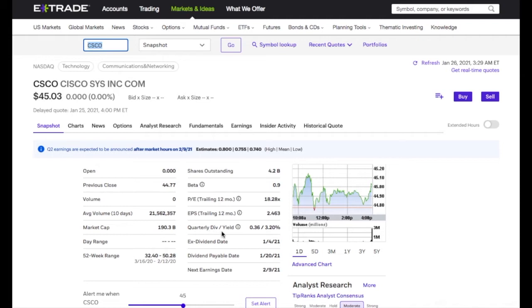And right here in the quarterly dividend / yield, this tells you it's paying dividends quarterly, 36 cents. So for every $45, you're going to be making 36 cents a quarter, which is about 3% of your money, 3.2. And if we do this as an annual number, you just do 36 times 4, and it's $1.44. So right off the bat with Cisco, you know for every $45 you spend, in a year you're going to make $1.44 back off of that money that you have invested in Cisco. That's already more money than savings, right off the bat.